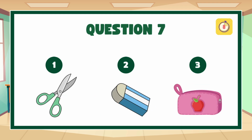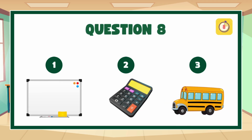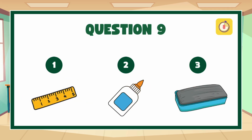You carry your pens and pencils in this small bag. This is the board where the teacher writes with markers. You use this tool to measure the length of objects.